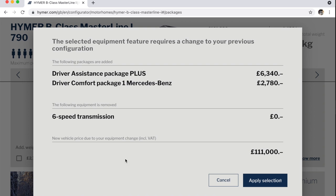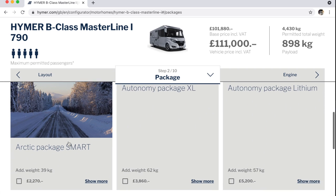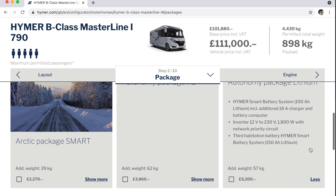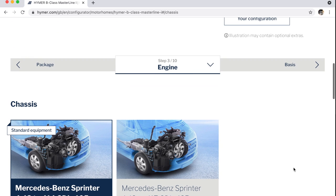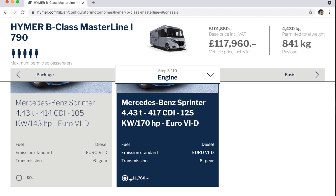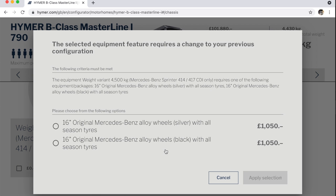Now, if you go to your local Hymer dealer, they've got one on the forecourt, very few of those options will be available to be fitted retrospectively. Generally, the options on the Hymer configurator can only be included when the vehicle is being built here in Bad Waldsee in Germany. So that's important. If you want it now and you want one that's on a forecourt in your local dealer, you've got to take it as it is. There's very few options your dealer's going to be able to fit. Some, but not all.